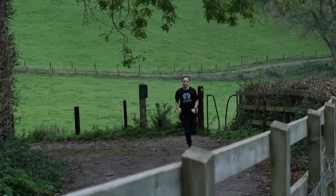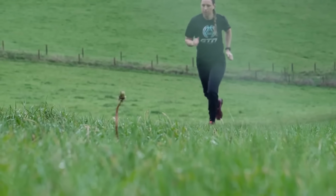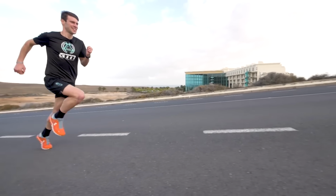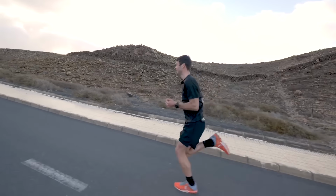all whilst gaining some strength from it. I mean, what's not to like about that? And you can also just simply include hills into one of your normal steady runs, therefore adding a little bit of a strength element to those runs, whilst adding a bit of variety too.